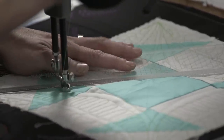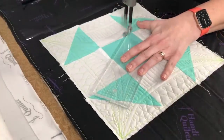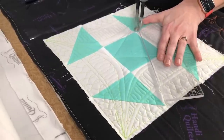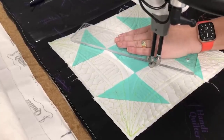Yeah. So I'm going to come out here and I'm going to start my line about right there. So the corner to the center, and then the center to a corner, corner, center. And yes, when you stitch this design, you do have to narrate it, so you do it right.